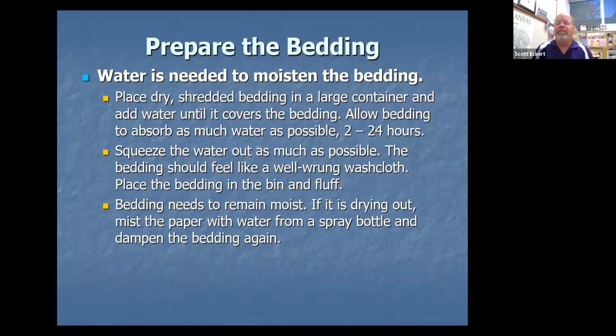So in preparing the bedding, you're looking at watering. You've got to allow the bedding to absorb water for 2 to 24 hours, and this is after you shred it. You put it in a sink or a bucket, but it needs to be completely submerged to absorb as much water as it can. And you need then to squeeze out the water. All right, it needs to be like a washcloth that's wrung out when you're done. And then you fluff it up and you place that in the bin.